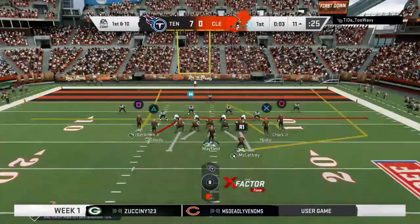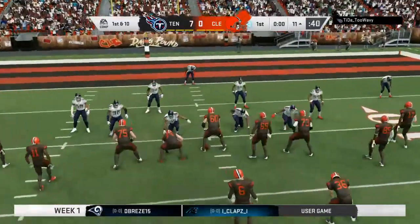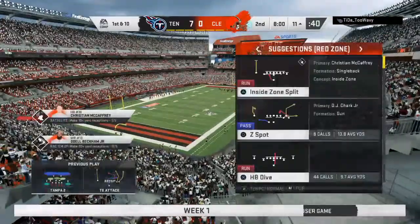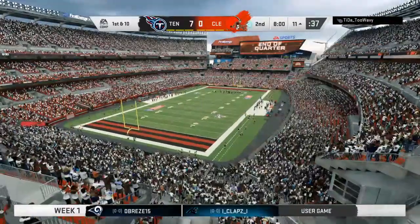And this will probably be the last play of the quarter. Watch 54. Push him back. Push him back. After 7-0 on EA Sports. On to the second from Cleveland.